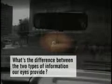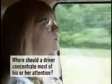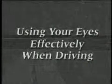Driving. We're going to explore the fascinating world of visual perception. And we'll answer questions like, what's the difference between the two types of information our eyes provide us with? Where on the driving scene should a driver concentrate most of his or her attention? And what's the effect of alcohol on a driver's visual perception? The answers to these questions and more in Using Your Eyes Effectively When Driving.